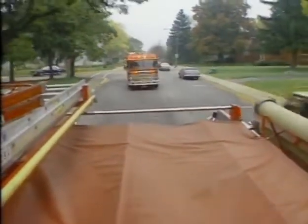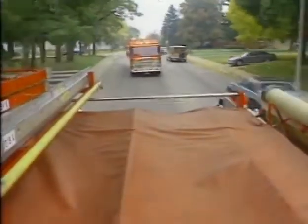Fire truck drivers have radio contact with the fire chief at all times. This is so firefighters know what to expect when they arrive at the fire.